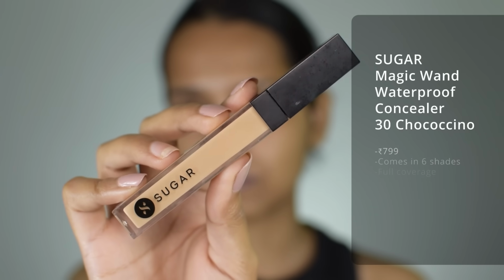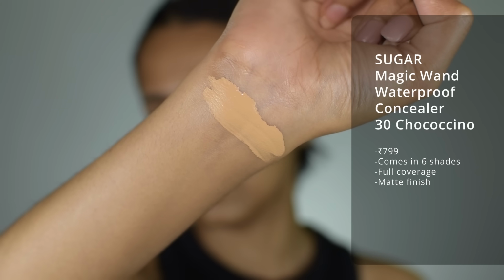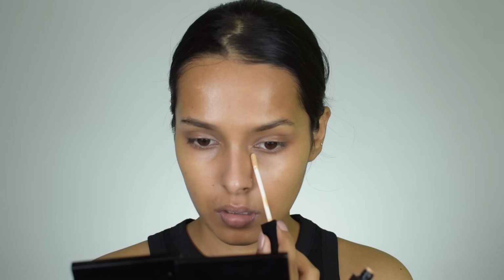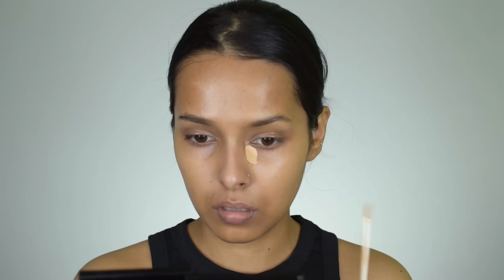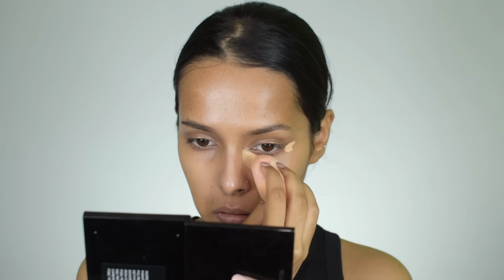Next up, I have the Sugar Magic Wand Waterproof Concealer in the shade 30 Chococcino. This retails for rupees 7.99 and it comes in 6 shades. This has a more creamy consistency with a normal sized doe foot applicator. It's blendable, it blends easily, but don't apply it and leave it on your face for a long time, otherwise it will set. So the pigmentation is great, it's full coverage.